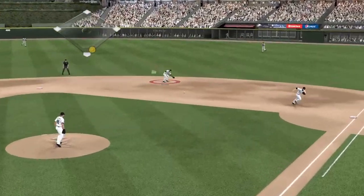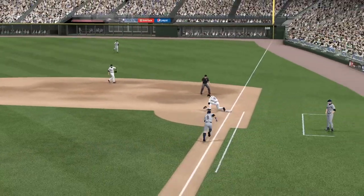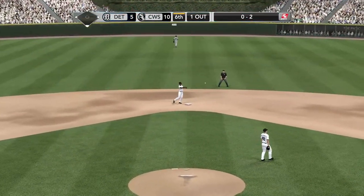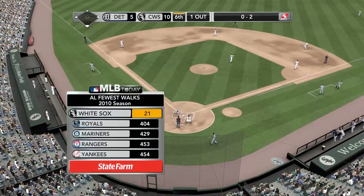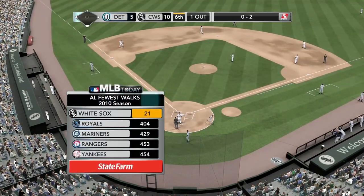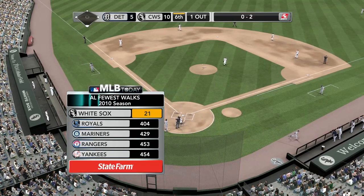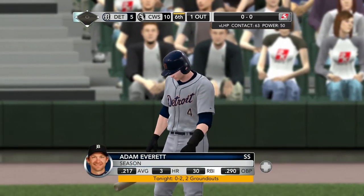On the ground to second, Beckham. Retiring Laird. Our State Farm leaderboard, teams who have great control, not walking people. Number 1, the White Sox. The Royals in second. Third, the Mariners. Rangers 4th. And it's the Yankees, number 5.